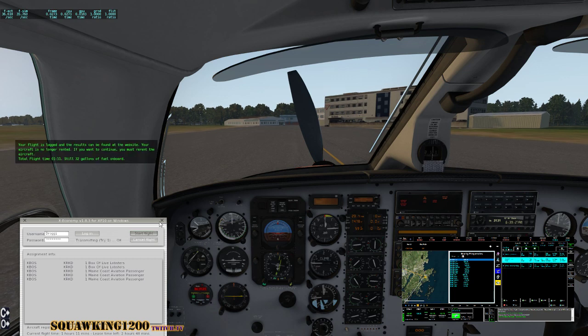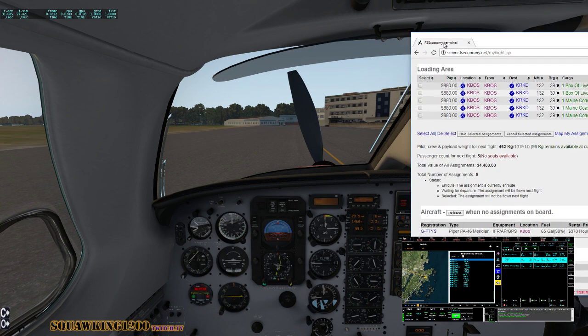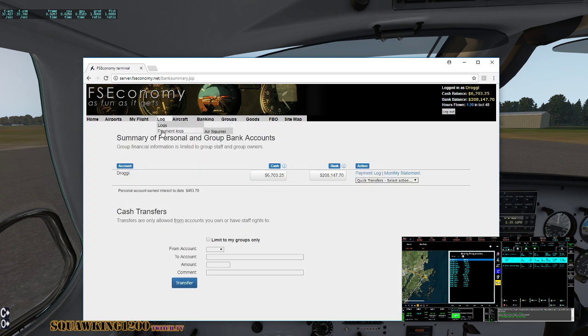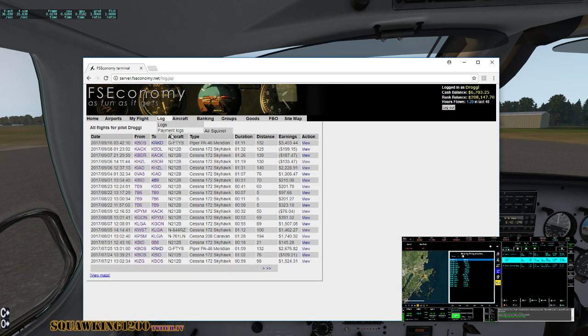You know, it had every ripple in the aluminum on the wings, and the shine is amazing. But at the end of the video, it didn't say X-Plane 11. So how much did I make on that? Let's find out. Flight sim economy, banking, made some money, payment logs. $3,400. That's good for an hour.